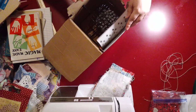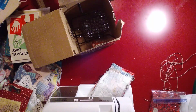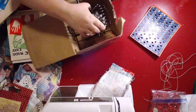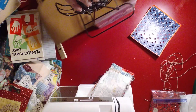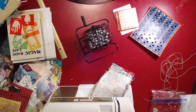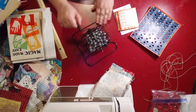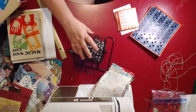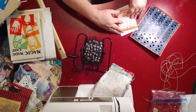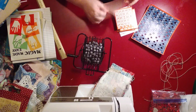Okay, and the last thing from this haul, my friend gave me this. She had it in her closet. It's an old bingo game. And so, I was like, well, I don't really need the bingo basket thing, but I might just keep it and put some buttons in there and use it as like a display piece. But it has these bingo cards. They're double-sided and they're thin cardstock.